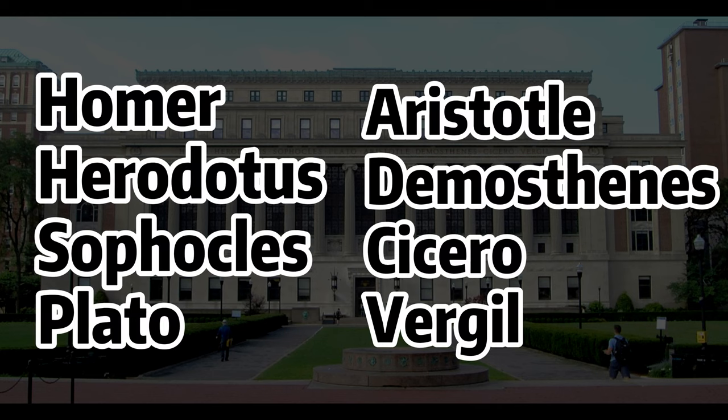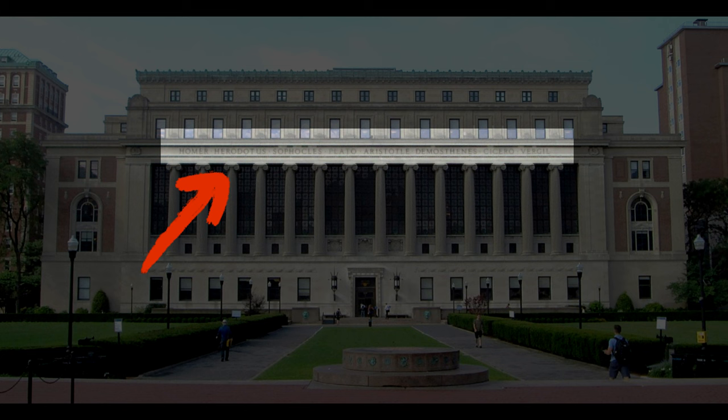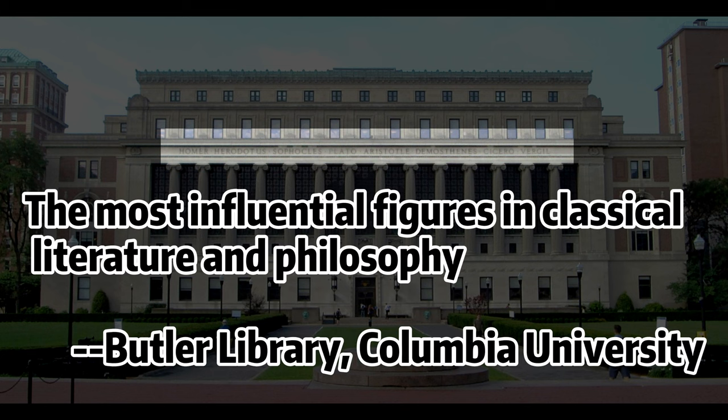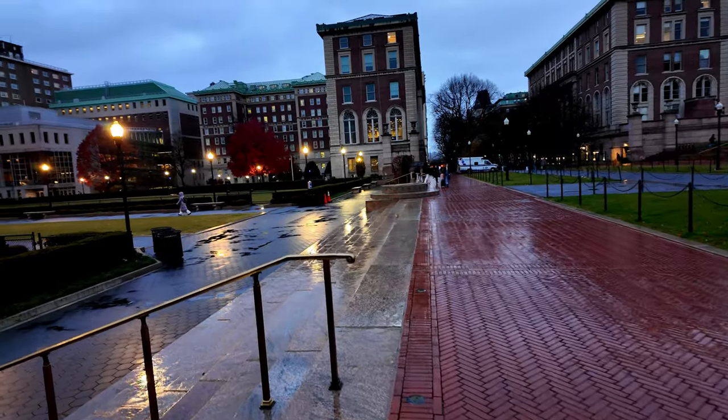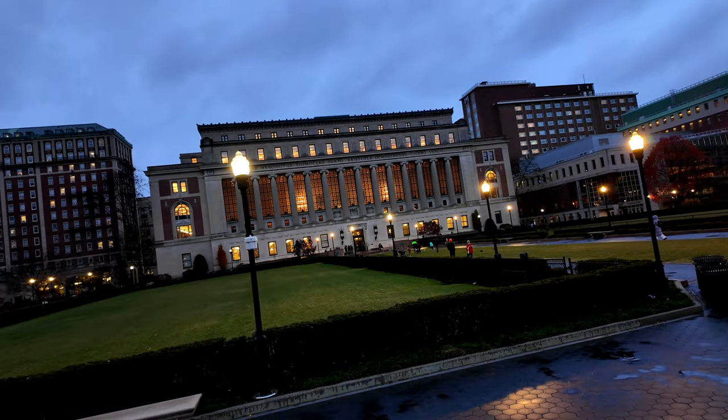I bet you've heard of these big names, or at least a few of them. Am I right? These names were carved into the stone facade of Columbia University's Butler Library for being the most influential figures in classical literature and philosophy. But not many people know that there has been a long history of protest against this facade of names.